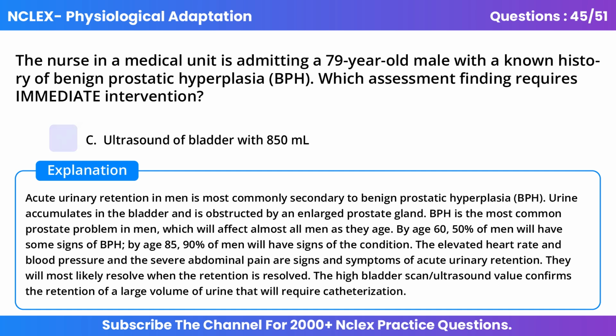The elevated heart rate and blood pressure and the severe abdominal pain are signs and symptoms of acute urinary retention. They will most likely resolve when the retention is resolved. The high bladder scan ultrasound value confirms the retention of a large volume of urine that will require catheterization.